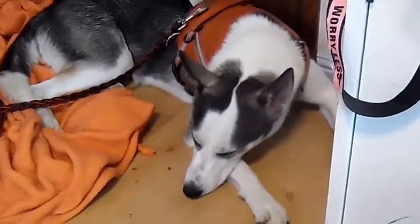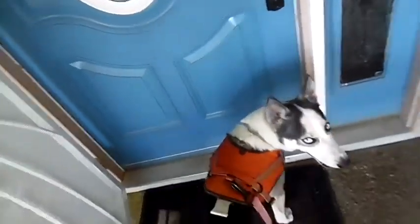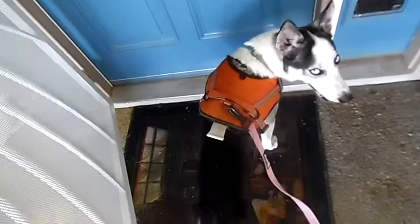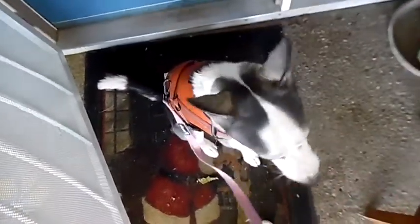Alright, one of the easiest things to teach Hazel was to sit. And we're at the front door, so I tell her to sit. Yes. Good girl. And one of the hardest things, like I showed, was teaching her to drop it and to leave it. Those are the two things we're working on right now. Huh, girl. Let's go inside.